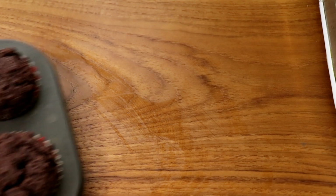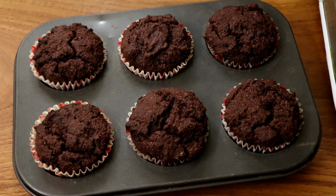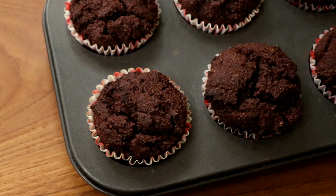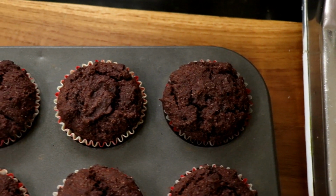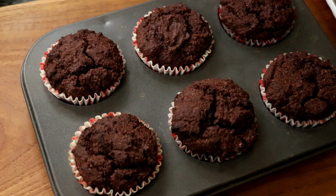And after about 24 minutes, our cupcakes are ready. And folks, yes, I know they look really ugly. Those are not pretty looking cupcakes, but I do believe they will taste good. Anyway, be patient. Let the cupcakes cool down because you just really need them to cool down. So just set them aside and let's get on to the cream cheese frosting.